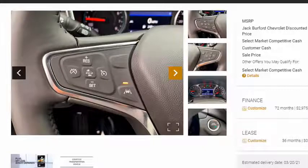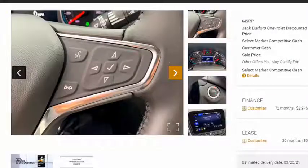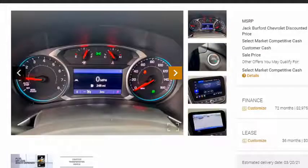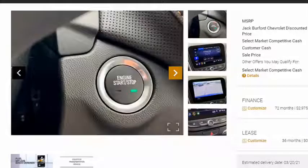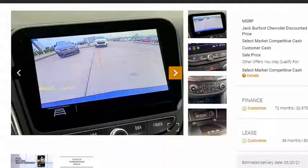And there's all the controls on the steering wheel. Lane departure alert on that. Yeah, nice vehicle. Wow, and this is push button start too, of course. Absolutely. Yeah, it's a remote start. This one you can start from the key fob. There's an app you can download to your phone. You can start it from your phone. A lot of cool technology on that one.